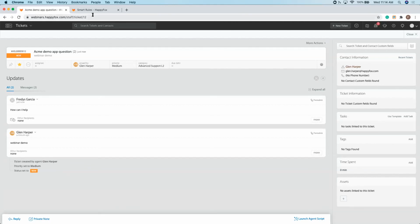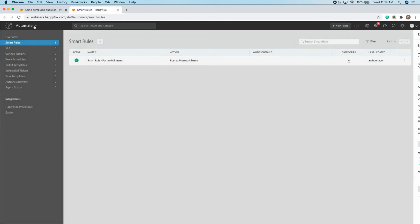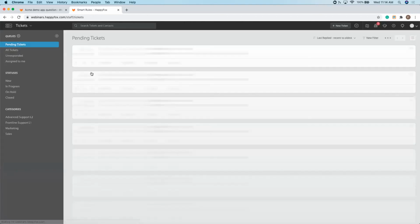Now, another neat thing with Teams, as Glenn mentioned, is we have smart rules. So here we could take a look at a smart rule that we have created. This particular smart rule would be anytime, let's say that we need to escalate, if a high priority ticket comes through, the status is new and it's unresponded for 1 hour, we want to make sure that we escalate this over to Teams.